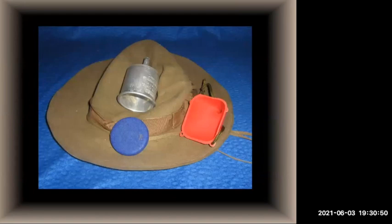So that's a little trick that you need to remember. And that's why I keep these old felt hats. Every now and then, if I find some felt, I can make a water separator for my stored gasoline or white gas or kerosene.